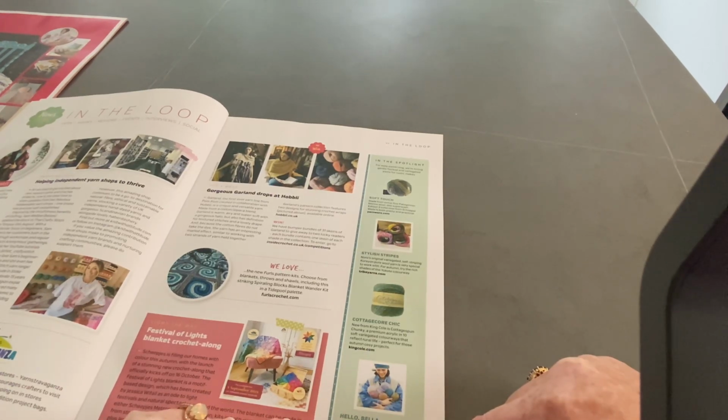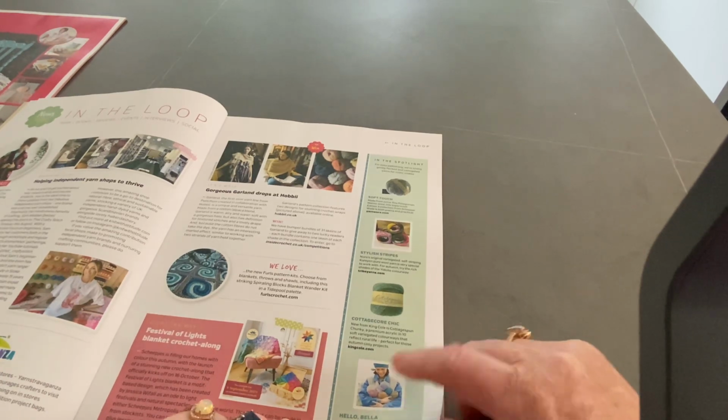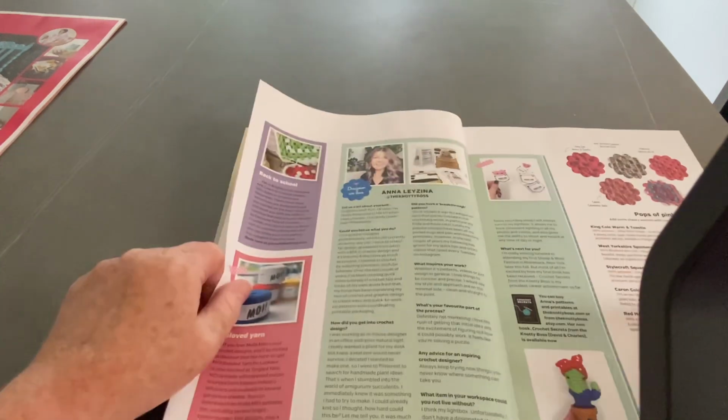Hello Bella. This is Bella Yarn by Stylecraft, and I was looking at that last night when I couldn't really sleep, thinking, will I place an order for some Stylecraft?